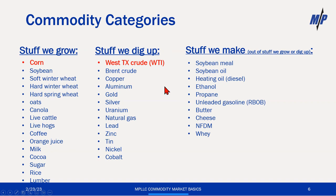The energy part is very, very clear. We make ethanol from corn. All these energy products down here in the middle are made from petroleum products. Unleaded gasoline and diesel fuel come out of petroleum products. And then you've got some of the products made out of milk. You see milk over here in the stuff we grow category. Well, what do we do with milk? We either consume it as whole milk, or we make it into butter or cheese or non-fat dry milk or whey. It is an incomplete list, but it gives you a little bit of an idea of some of the commodity categories.